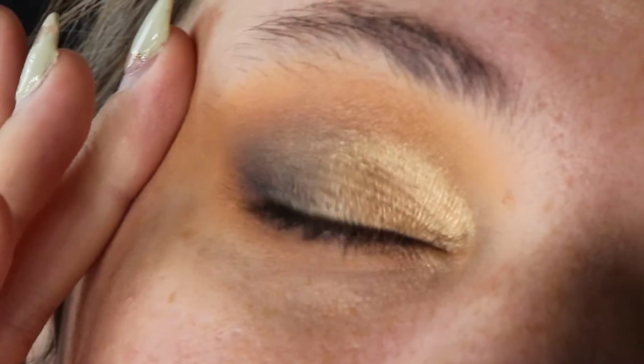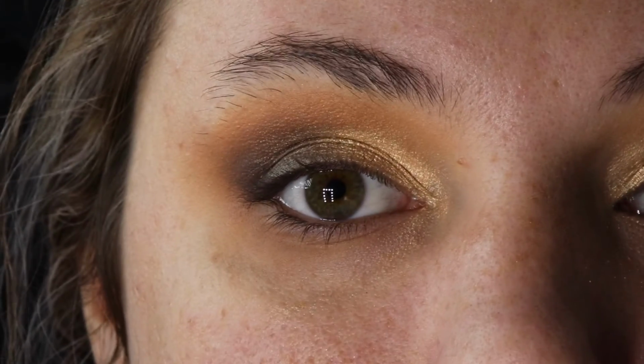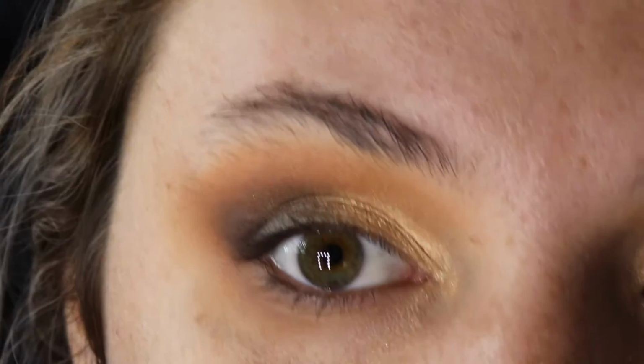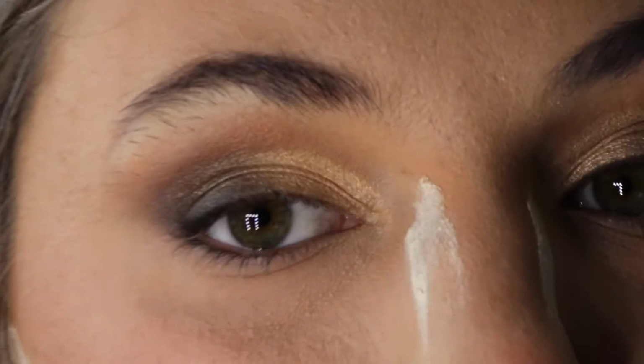So yeah. And I'm going to finish my face and the under eye, and I'll show you guys the final look. I promise you're gonna love it. I'll be right back. Alright, so I finished my face, ignore my bake, and now we're going to finish the under eye.